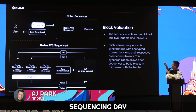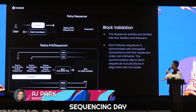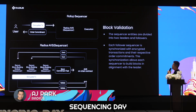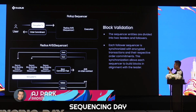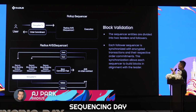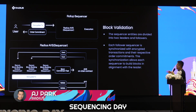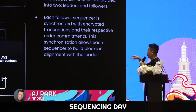But if we have a single sequencer, we are not sure this sequencer is going to keep the promise that they made to a user through the order commitment. So that's why we need multiple sequencers in this sequencer cluster. We have a number of sequencers, and among them, one sequencer is selected as a leader. This leader has the responsibility to issue the order commitment, and then the other sequencers follow these encrypted transactions and order commitments, build blocks, and validate that the leader actually keeps the promise made with the order commitment, so we can check that as well.